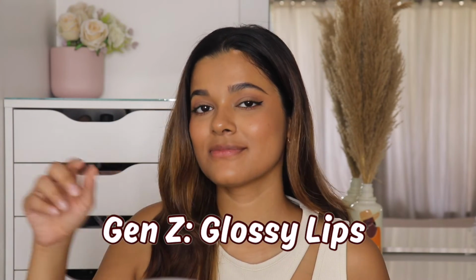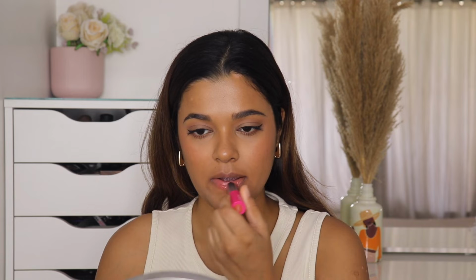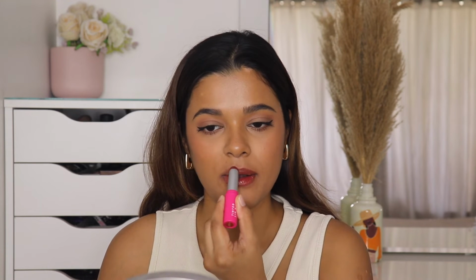Glossy lips is the biggest Gen Z trend, and since Gen Zs believe that less is more, I'm using a tinted lip balm. This is the Swiss Beauty Craze Tinted Lip Balm in the shade Marshmallow, and it's the perfect rosy brownie nude that looks so beautiful on my skin. It has that perfect amount of shine and color and is so nourishing on my lips.